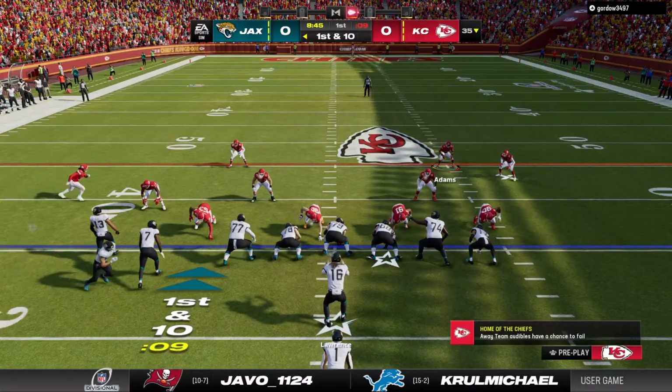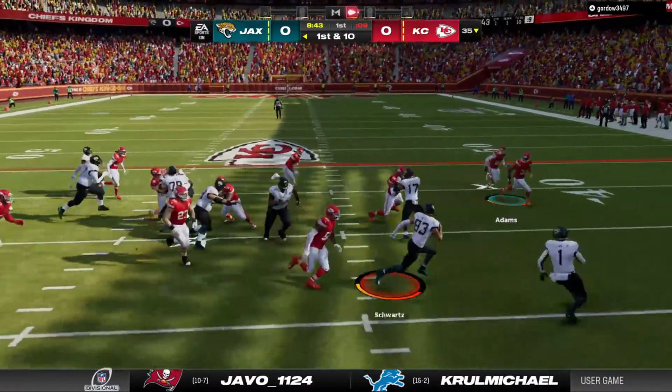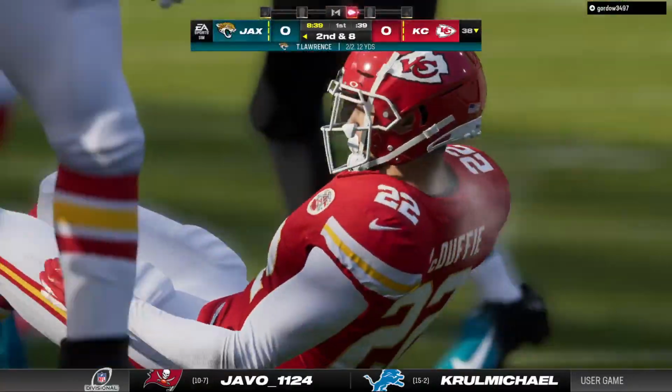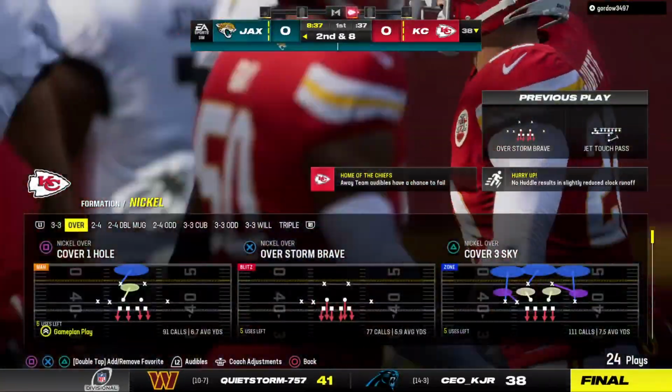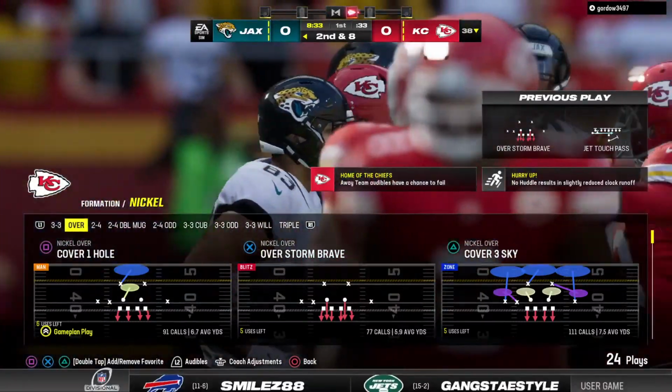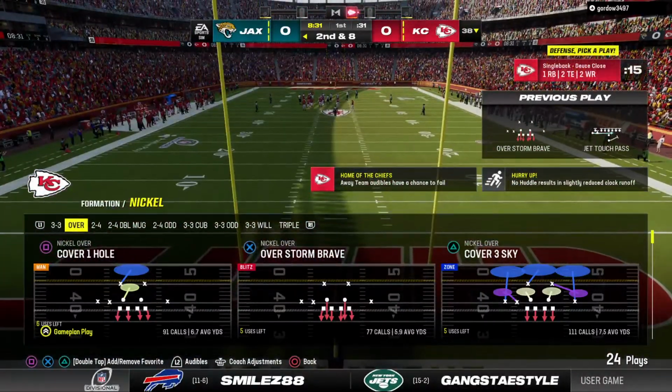Motion man is Schwartz. A snap to Lawrence as he taps this forward. Oh, and this one may need to go back to the drawing board. He's going to be swallowed up right away. A nice play design there with the touch pass. Looked good at the start, but bottom line, the defense was ready.